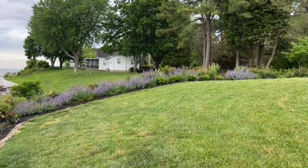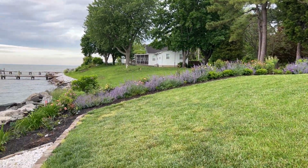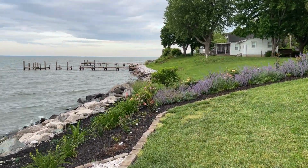As you can see, I love Nepeta. I just think it's such a nice punch of color. So let's go look and see who is blooming down here.